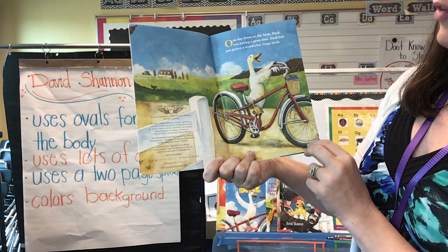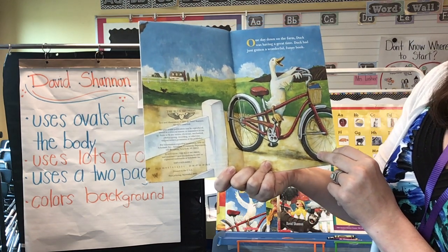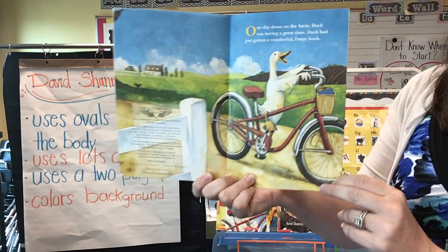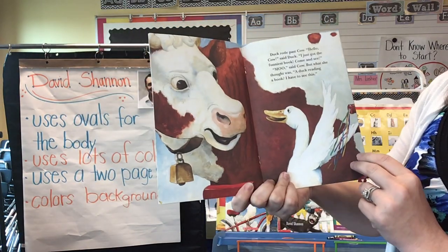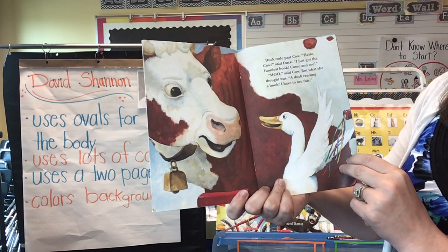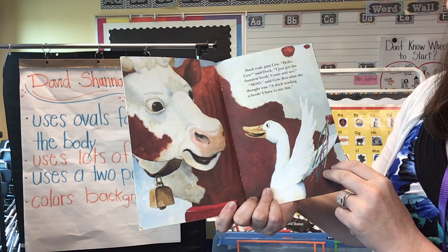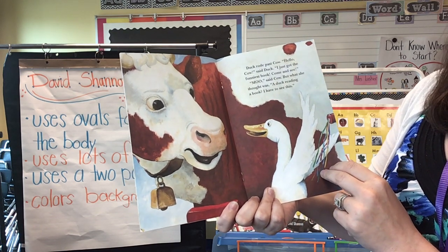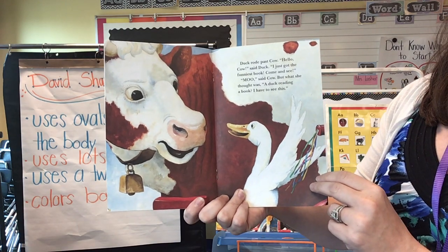One day, down on the farm, Duck was having a great time. Duck had just gotten a wonderful, funny book. Duck rode past Cow. "Hello, Cow," said Duck. "I just got the funniest book. Come and see." "Moo," said Cow. But what she thought was, a duck reading a book? I'll have to see this.